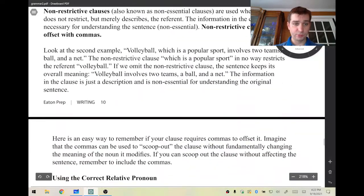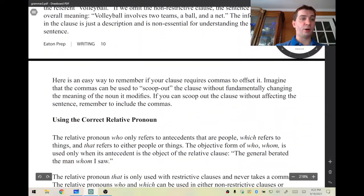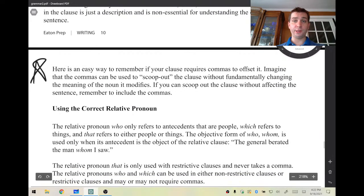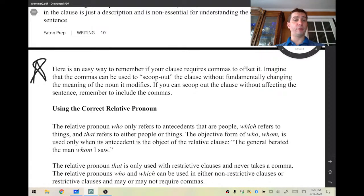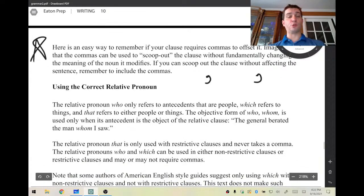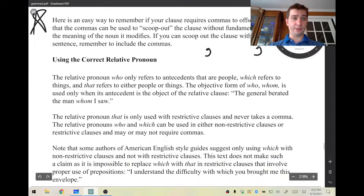So let's scroll down a little bit here. Here's the part where I mentioned the scoopers. If you can scoop out the clause without fundamentally changing the sentence, then you probably needed those commas. Just pretend they're little scoopers. You could scoop out the clause, then you needed your scoopers. You needed your comma scoopers in that case.